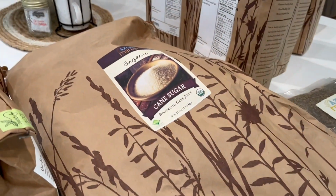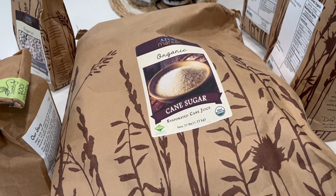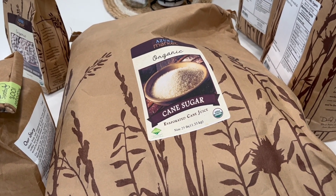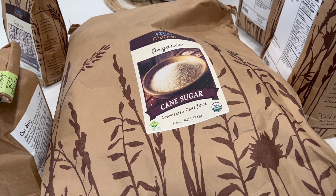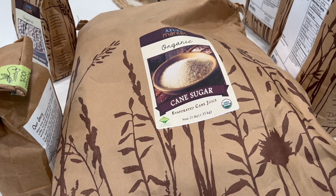I also got a 25-pound bag of cane sugar. I don't know if you guys noticed or not, but in my last video, you could see my flour and sugar canisters on the counter behind me, and the sugar is brown. And the reason that it's brown is because it's not brown sugar, it's just pure cane sugar.